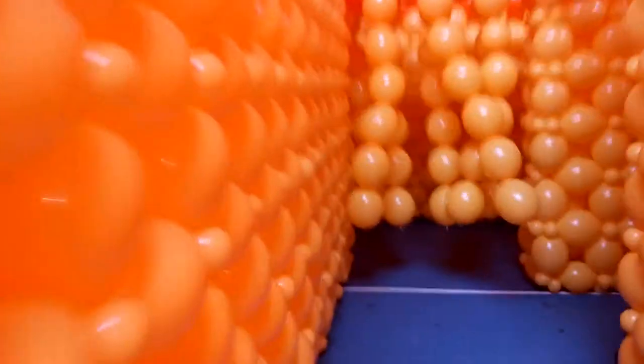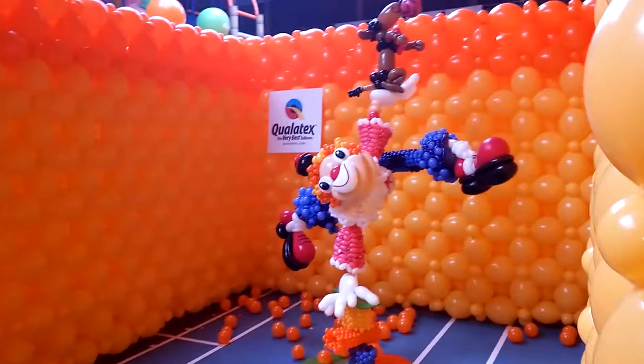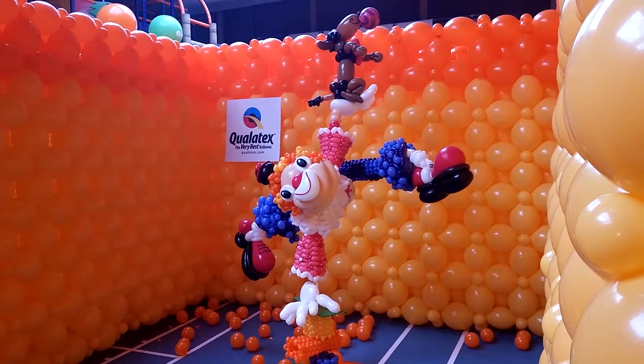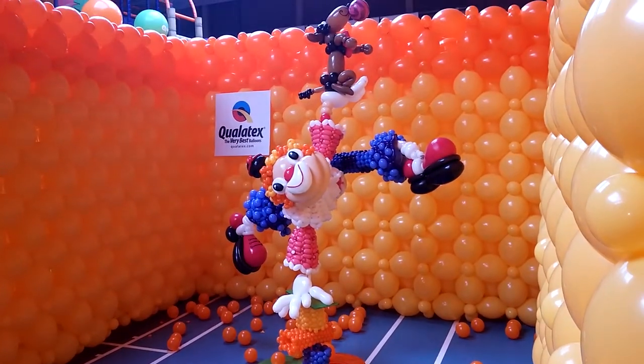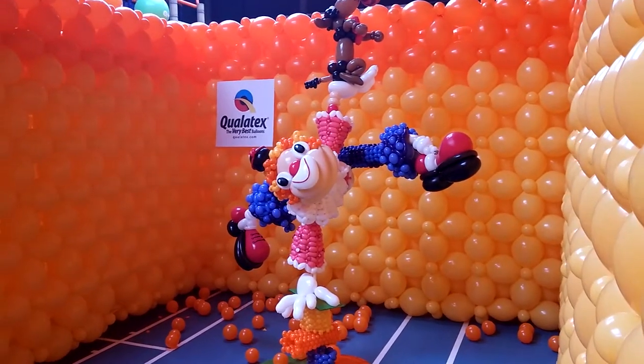Not here. Here's one, look at that. Look at this amazing clown. Sculpture won the contest here. It was built by a Russian team. Let's try to find another sculpture.